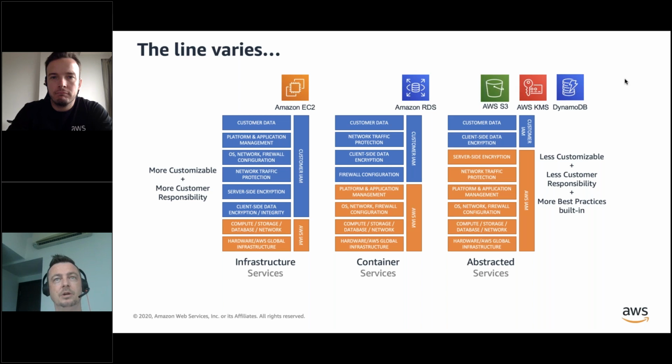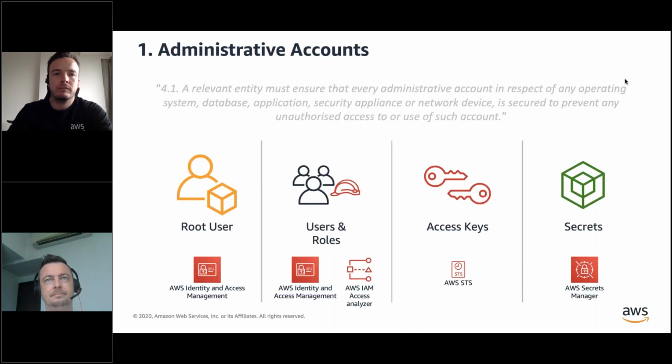So with that, we're going to go through the 6 categories that are in the notice. As we're going through these, think about the services you're using or planning to use, and think about how this relates to your choice in terms of what you need to think about. So I'll hand it back to you, Myles, to talk about administrative accounts.